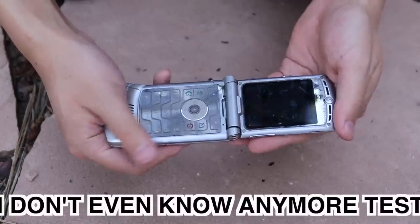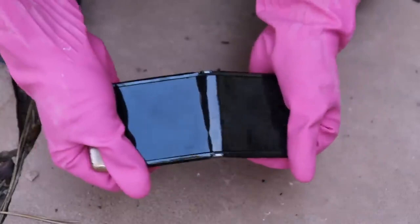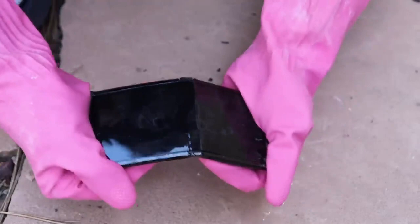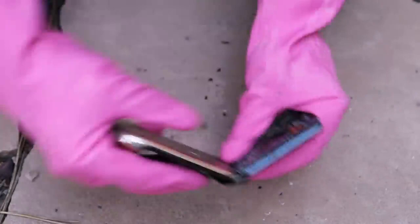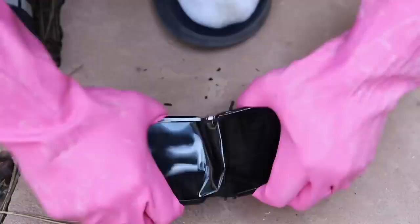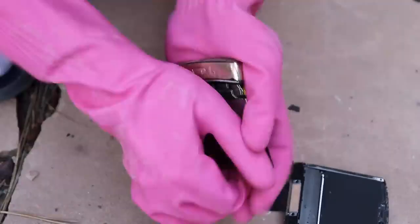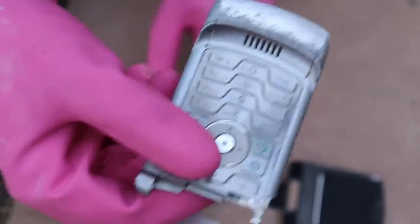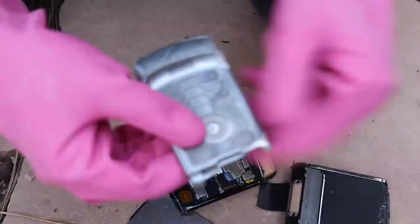Easy on this one. But what about this one? Gonna need some protection for once. 3, 2, 1. It already easily bends back farther than it should. Let's keep on going. There we go. Those are some cool looking internals. OLED display. Oh, the old Motorola Razr is trying to speak. Shut up, no one cares.